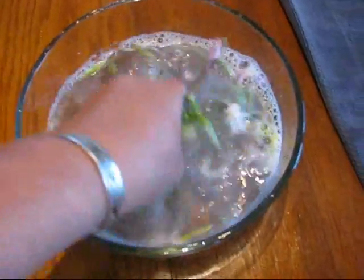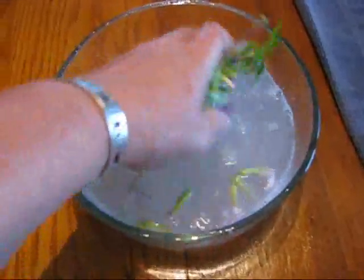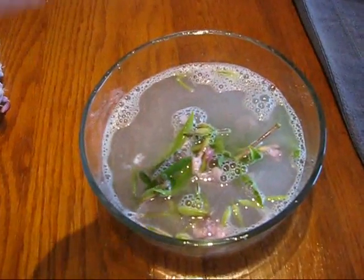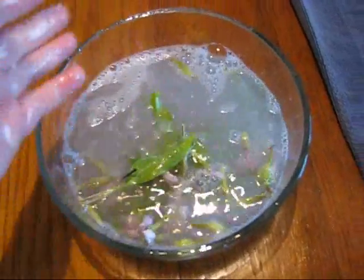Anyway, like I said, that's what it was used for. It was used for washing. It's a plant chemical that makes a natural detergent. Anyway, that's what you could do.